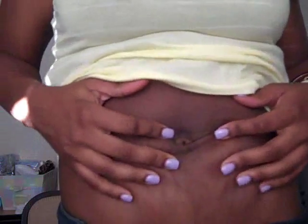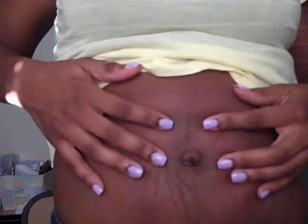So, my stretch marks, actually, just by using this stick, it has lightened up my stretch marks since pregnancy. I know it looks gross, but as you can see, this is my stomach post-pregnancy. My stretch marks were so dark. As you can see, they're lighting up a little bit.